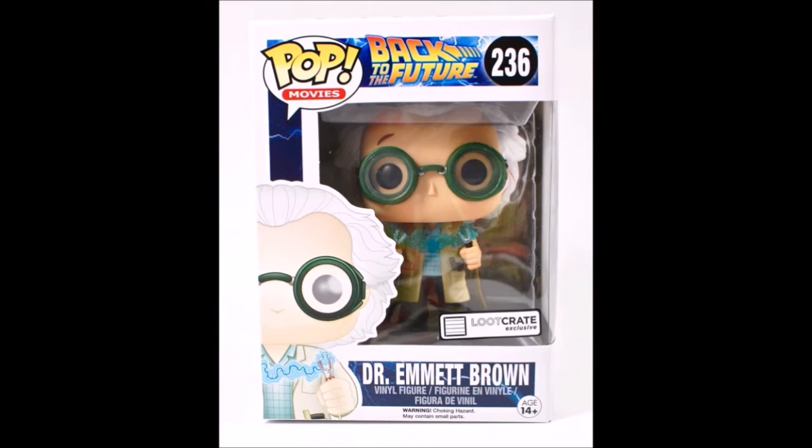I have seen him up close. Everything from the battery pack to the sparks between the jumper cables all the way to the scar on his forehead. I have Doc Brown, but 1955 Doc Brown, I love it. I absolutely love it. And now it's time to cue the music.